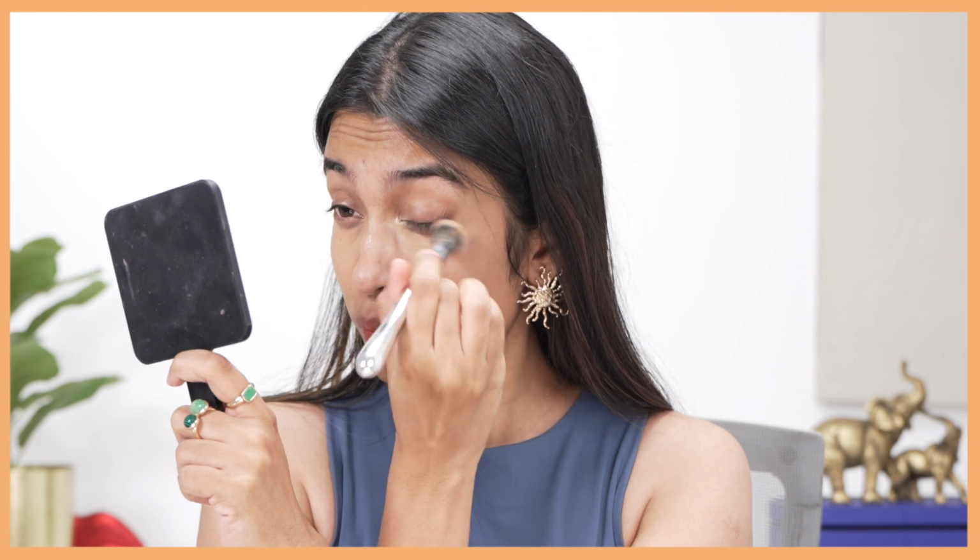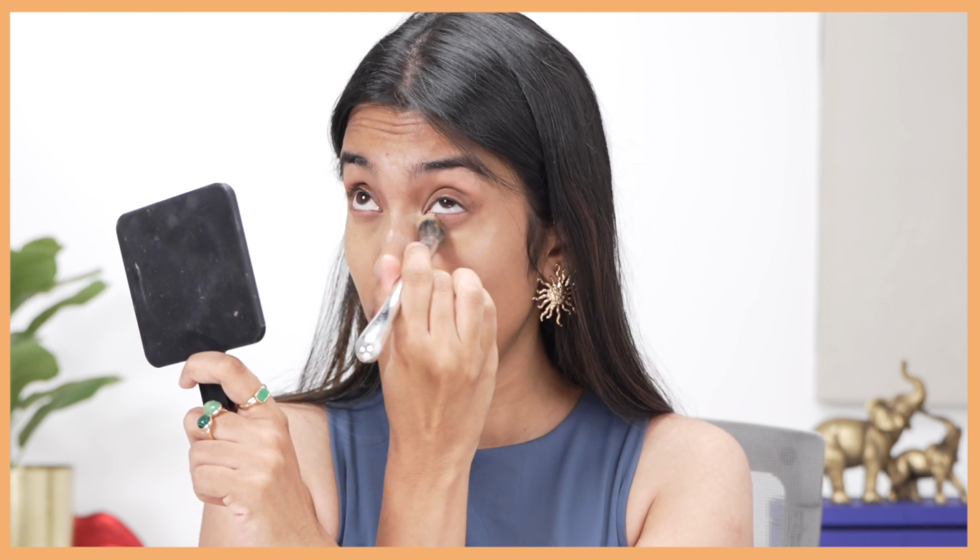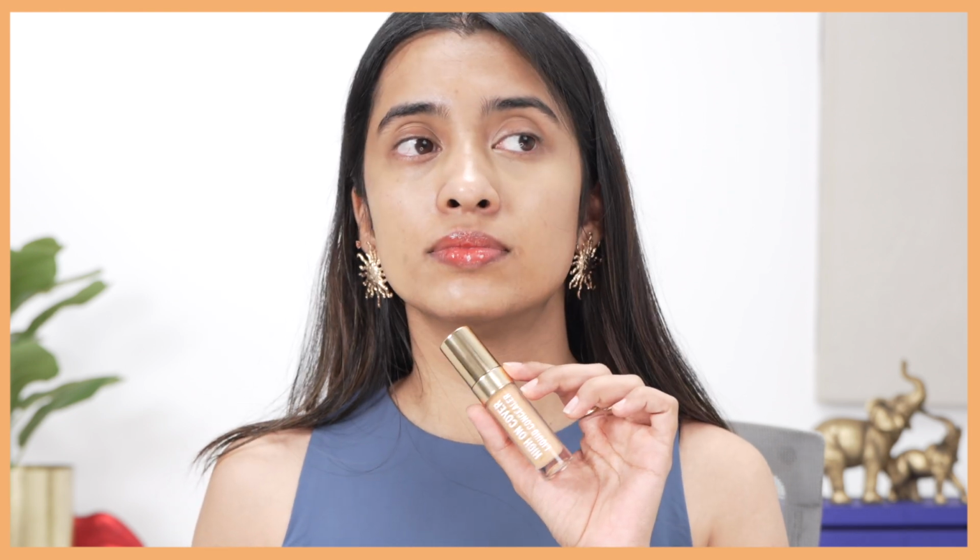I could use this for the rest of my face, but not for my under eye area. I got this one in the shade 3 Dusky. It is a little bit peachy toned, but it works for the rest of my face. But for my under eyes, I just need a more pigmented product with more coverage and more lasting power. But it is a decent concealer for the price, and if you don't really have very dark under eye circles, you can try this out. And if you like a matte finish, again you can reach out for this one.